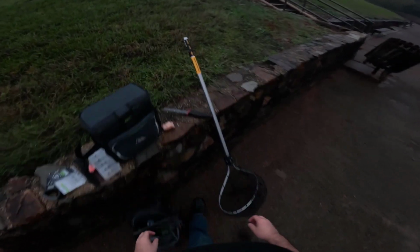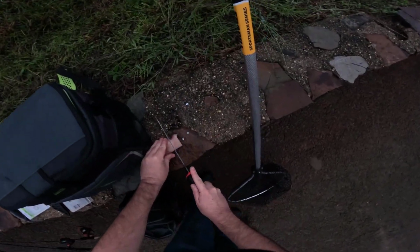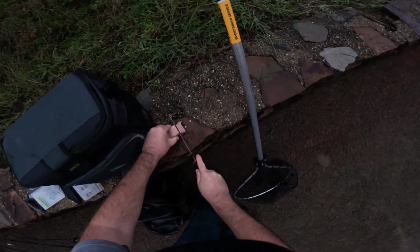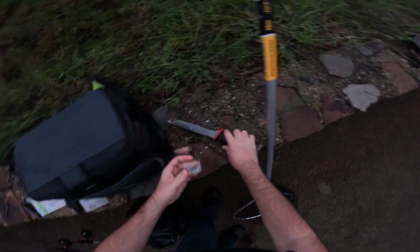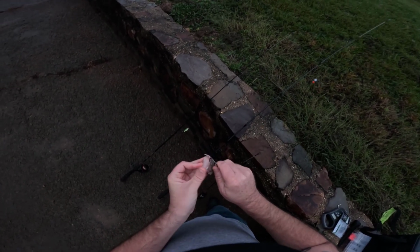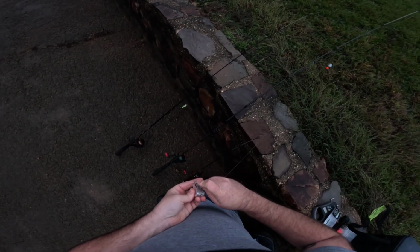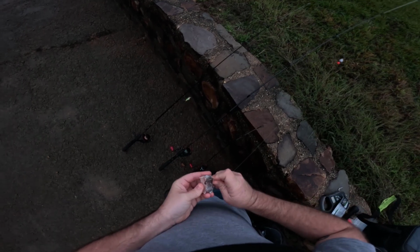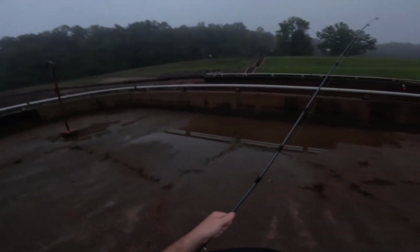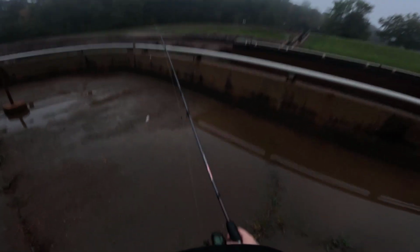Let's get us a bigger chunk here. Not that much bigger apparently, but whatever. Don't always need a huge piece. We'll put that on my bigger hook. Good. Come on, there we go. All right, I'm gonna put that over here.